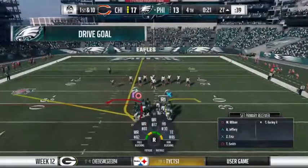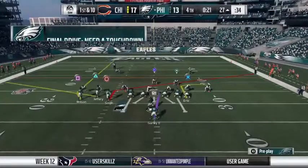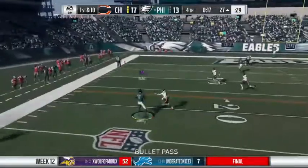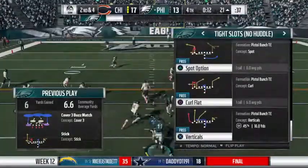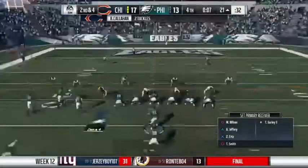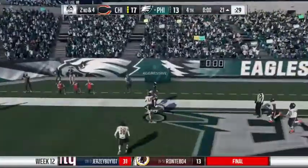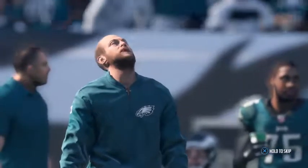Fresh set of downs here. They'll look to throw. Jeffrey with a catch left side. And he'll be brought down at the 21, just shy of the 20 in the red zone. 10 seconds to go. One final try now for Wentz. And, oh, a crusher there as it's intercepted. Picked off by Kyle Fuller.